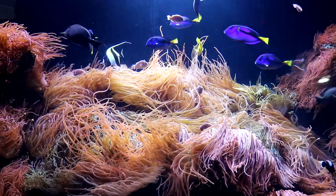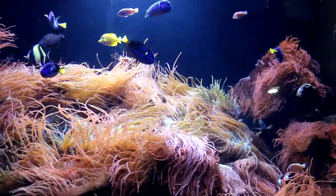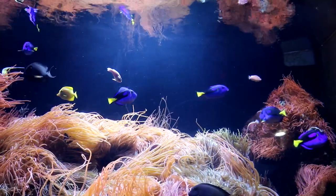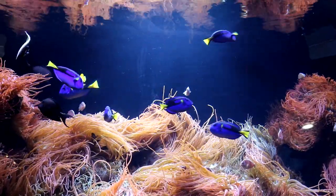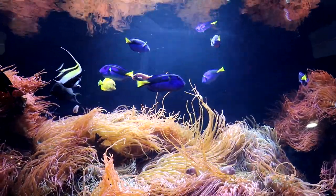As you can see, it's filled with tangs, skunk clowns, cardinals. So it is a beautiful tank. I'm not sure how long this anemone tank has been up and running. I didn't get a chance to find out, but I just couldn't stop watching it, and the video does not do it justice, guys. So enjoy the tank.